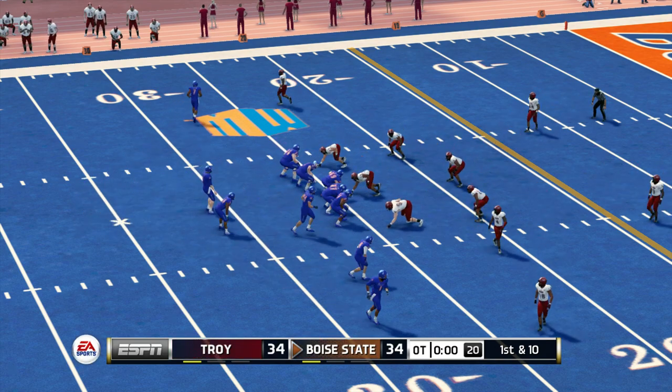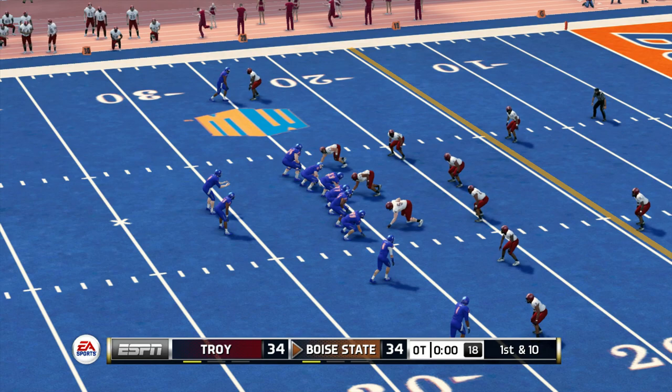Three down, three down. Fire the mic. Fire the mic. Let's go.